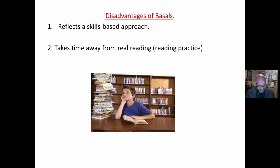Here are the disadvantages of basals, and if you can't tell, I do not think much of them. I think that a good teacher can teach much better without. It reflects a skills-based approach. Reading is simply an accumulation of little skills. You learn all these little skills and there you go, you can read. And that's not how the human brain learns to read. Reading is a meaning-making endeavor. It takes time away from real reading or real reading practice. You need a certain amount of skills, but you need lots and lots of practicing.